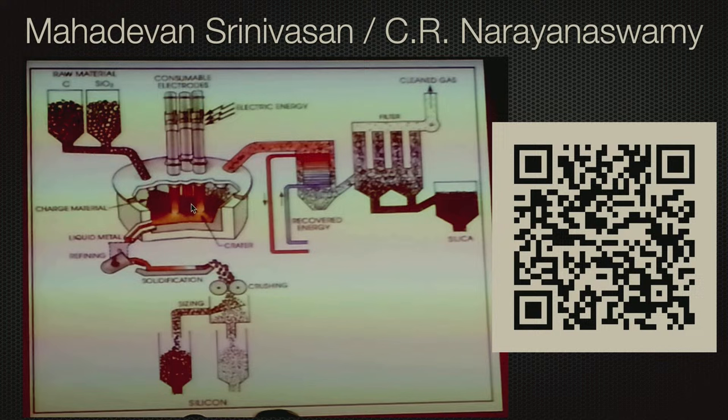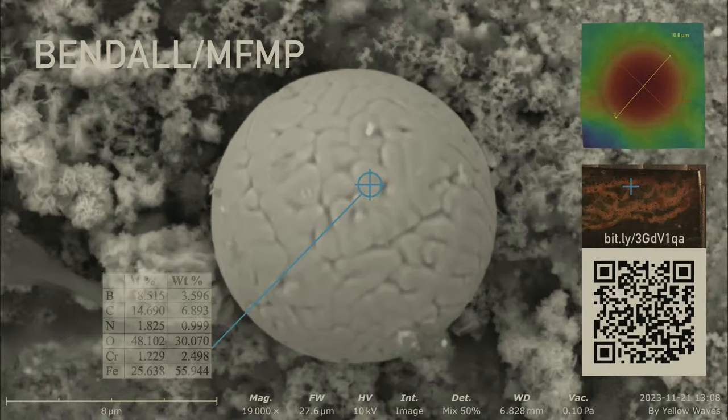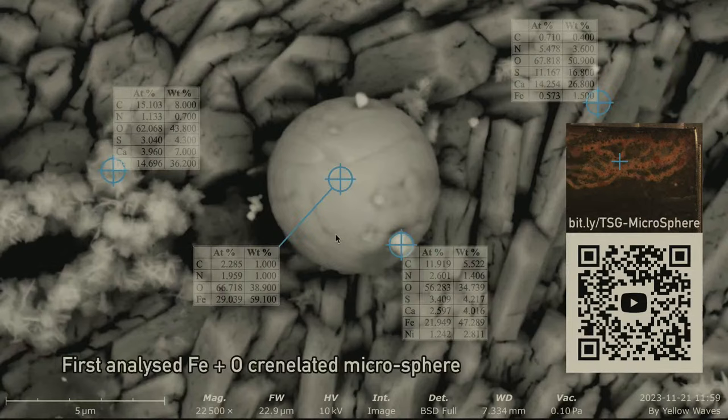Of course, there's very little nitrogen in here compared to carbon coming in and oxygen in the silicon dioxide. And there's their synthesis process there, in their view. And I showed the boron on here. Okay. And obviously the nitrogen here. Nitrogen is obviously in the air. These are the other products here. The calcium we can see here.